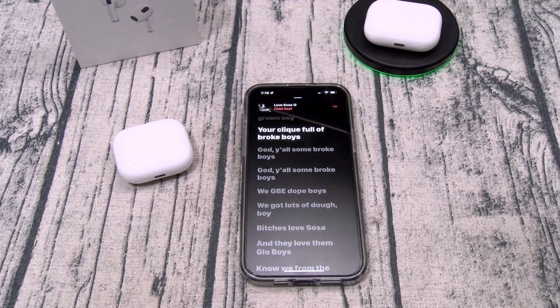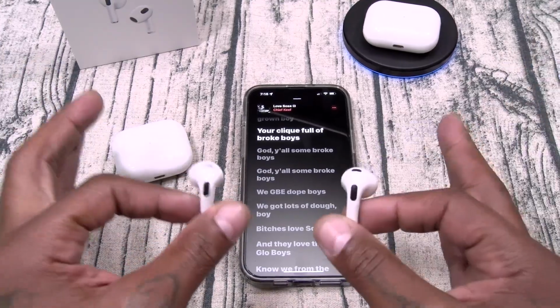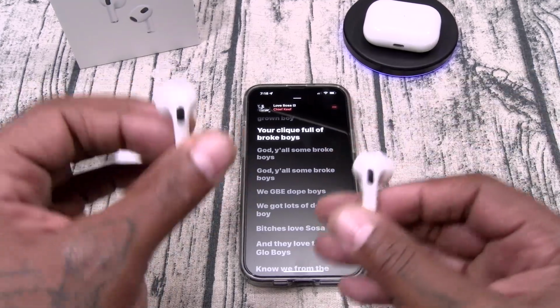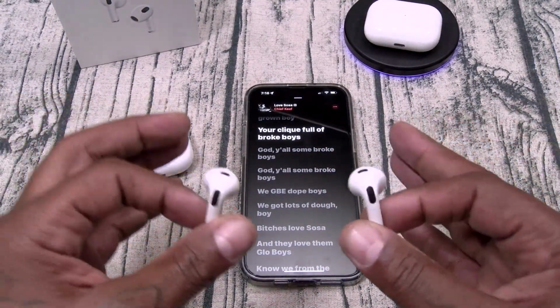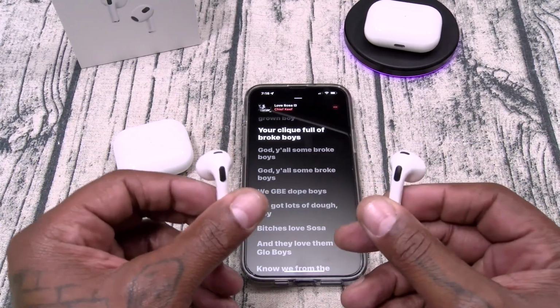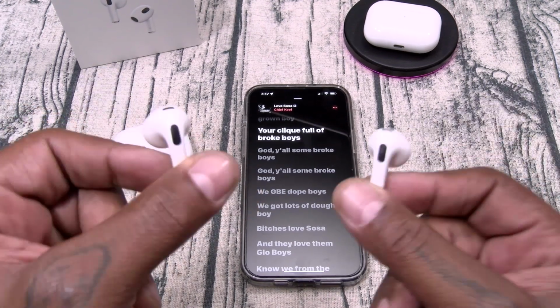Now, I know I got a loud voice, but I want to hear the music over my voice. I want to feel like I'm yelling. I'm not the biggest fan of these at all. Like I said, different strokes for different folks. If you don't like rubber tips in your ears and you like them to feel a little bit looser and you want to go take a run outside and you want to hear a little bit more surroundings, then these might be cool. But I would say go with the AirPod Pros and turn on transparency mode.